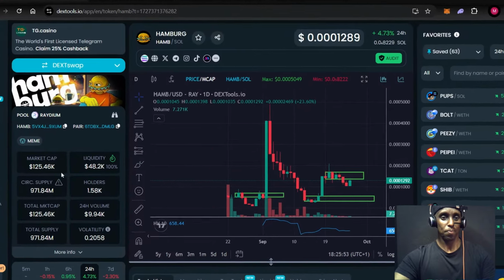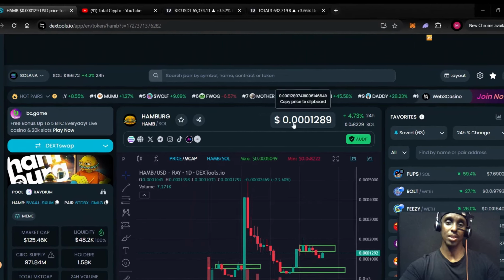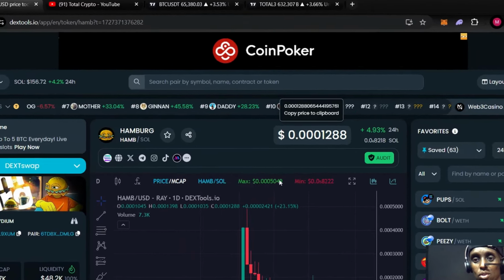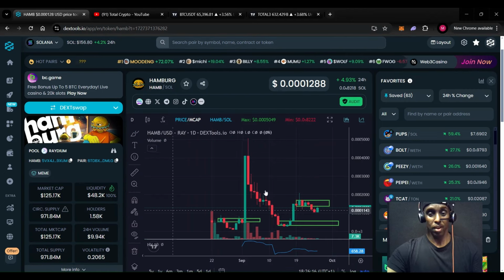So first of all, the market cap is at $125,000. We are up on the day 4.73% for the past 24 hours, and the price is at 0.000128. So let's take a deeper look at the chart. Alright guys, so it looks very simple.